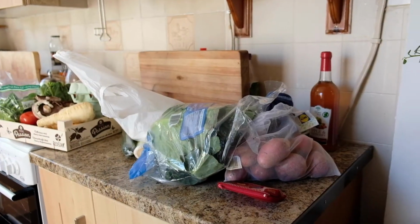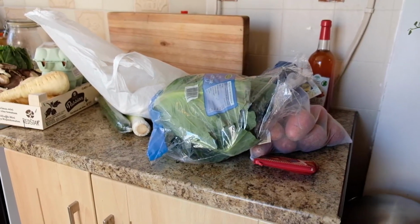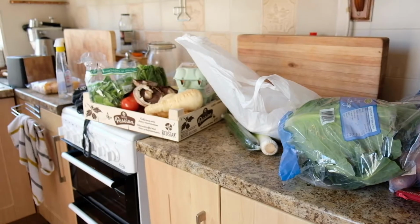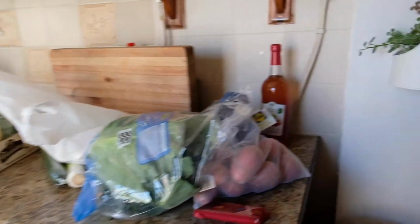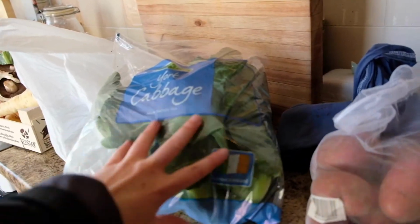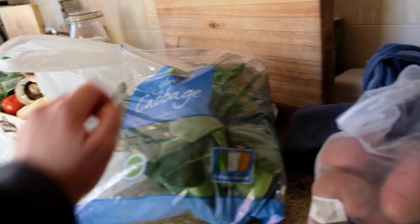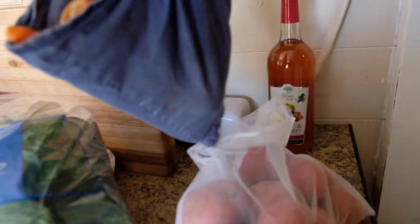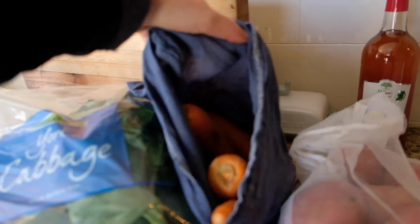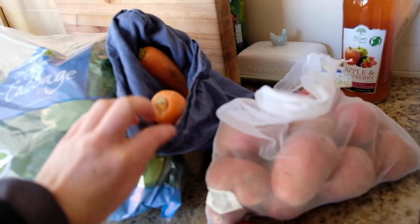Oh hi! This is my grocery haul from the greengrocer, and it is relatively low waste. So welcome to my kitchen. What we've got is a nice Irish cabbage grown in Ireland. That is why I chose this one over the unwrapped ones, which were grown in Spain. In here we've got some lovely Irish carrots. And here we've got some Irish potatoes.